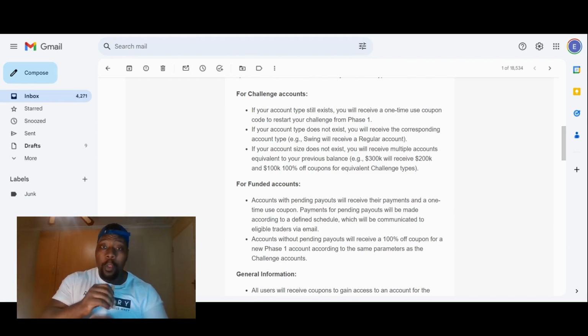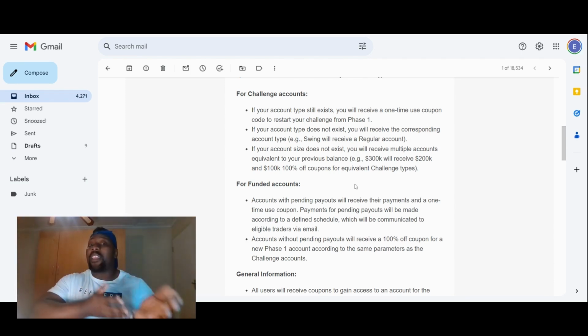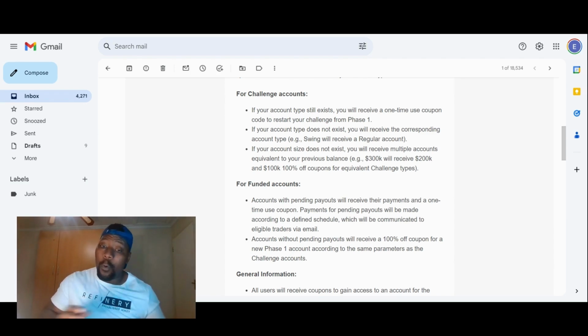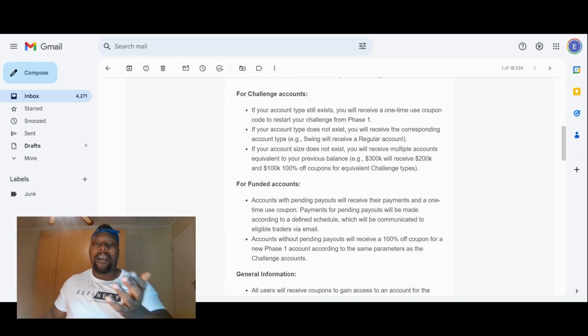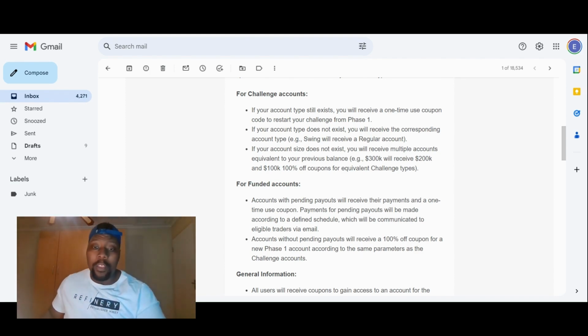You see here, there are no longer any swing accounts, so they're not going to be doing any swing accounts. You will receive a regular account. However, you're still going to get the equivalent of whatever you were funded with. They no longer have the 300 and 400K accounts. So if you had a 300K account before, you'll be given a total of a 200 plus a 100 account, equaling 300K, and you'll be able to trade those from phase one.